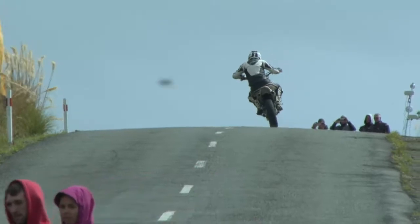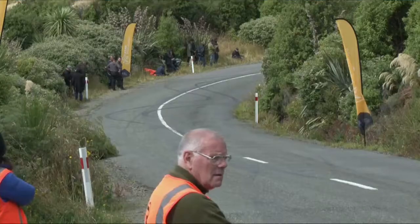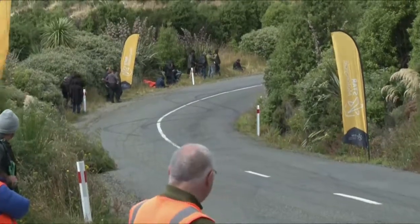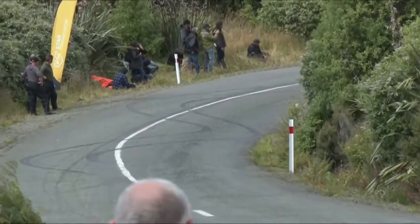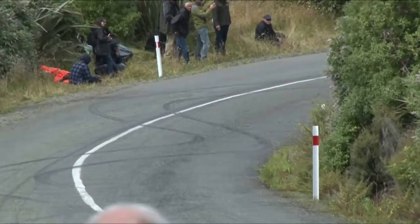Final call for two wheels, final call. That's a 5-minute call for Super Quads. I think it's about 2 minutes now, isn't it? Super Quads. Only 3 others to go.